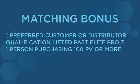This is a leadership bonus. Its purpose is to create a vested interest in you to personally work with your personal enrollees. In other words, create an incentive for you to grow the business. So we need that person to show intent to do the business. Now, 100 PV means that they will be qualified for commissions, which is why we have this requirement in place.